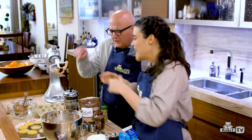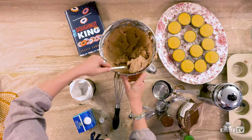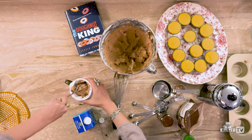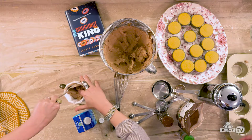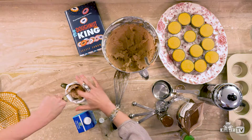But I want to taste Tris's. Let's get going. So, cupcakes. Now this can be a little bit frustrating, filling these pastry bags, but I find it makes it a lot easier if I put the pastry bag over a cup because it holds it open.